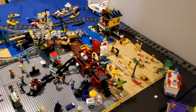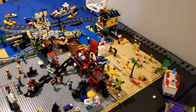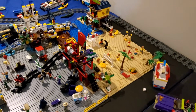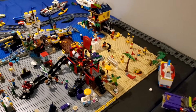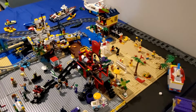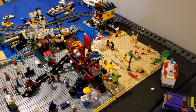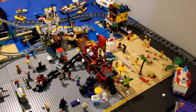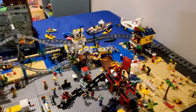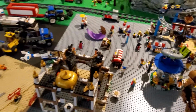But then we've got one big addition for the beach area, and that is the Surfer Beach House 3-in-1 Creator set from this year. I busted right into mine when I got it about a week and a half ago, and that was just because the box was damaged and I was actually missing a piece when I was building the set too, so I had to swap out another piece from something else to get that finished. And then the ocean areas, nothing has really changed there. And we just got plans for the amusement park.